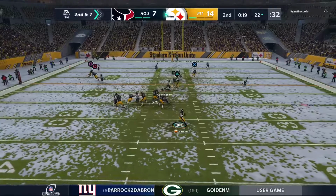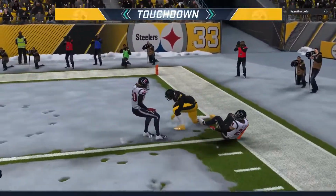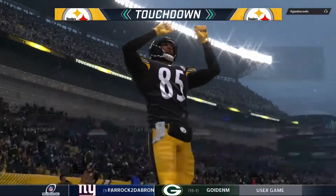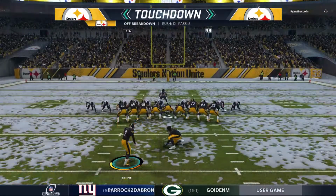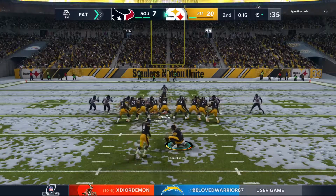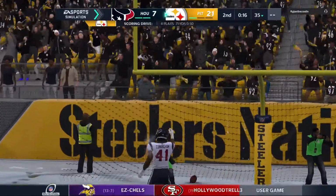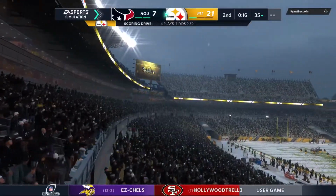Looking to throw again on 2nd down. Haskins. And it's caught. And he's going to take it in for a Steeler touchdown. Eric Ebron, as the first half is winding down. And the Steelers, they broaden their lead. It's good, and it is now 21-7.